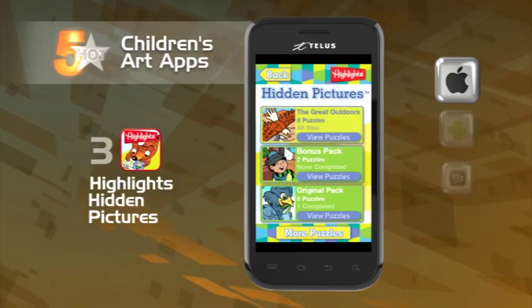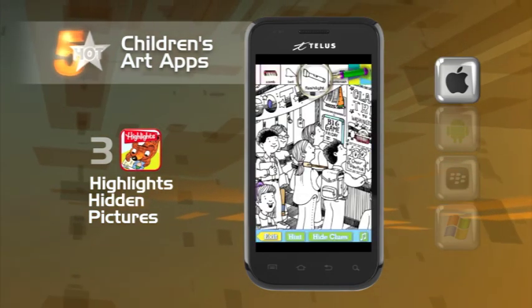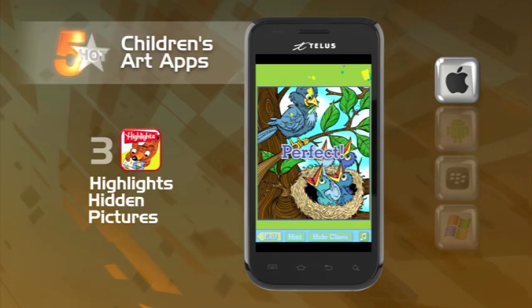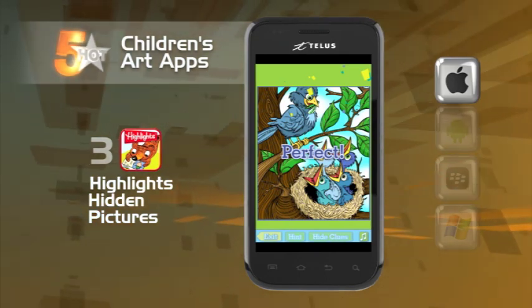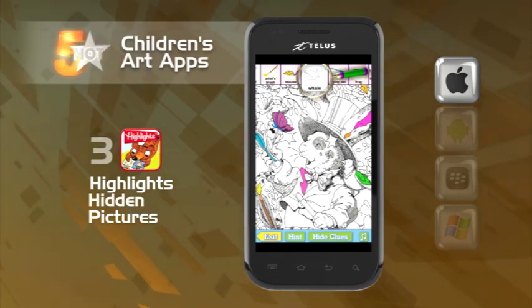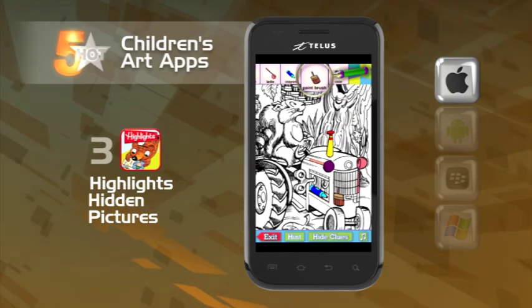Moving on, we come to Highlights Hidden Pictures. Inside the fun illustrations are a series of hidden objects, which you have to find. Once you have found each object, the picture is complete. The game can be made more challenging with the Clues feature or easier with the Hints feature. And as you may have guessed, the More Puzzles tab reveals, well, more puzzles.